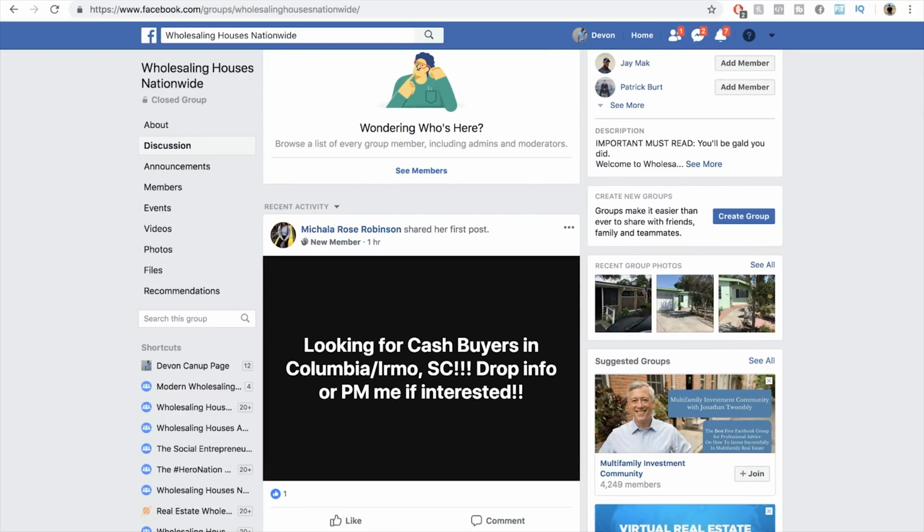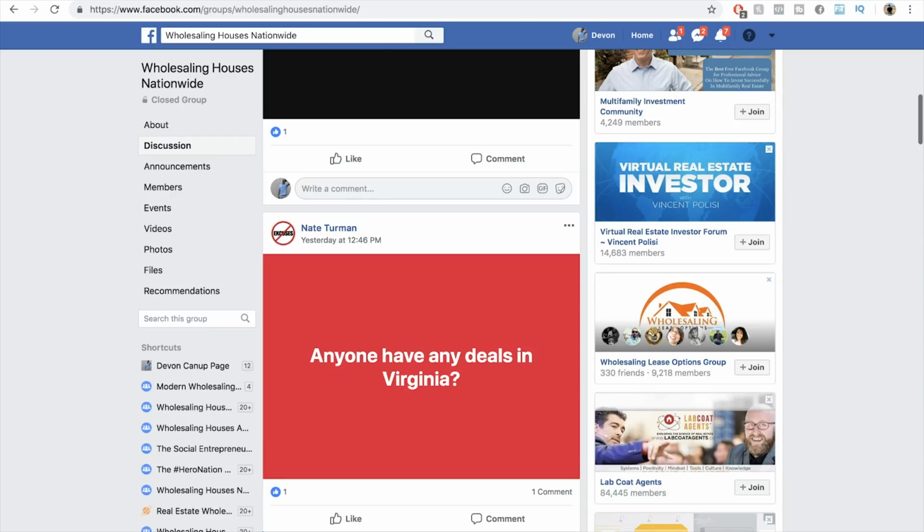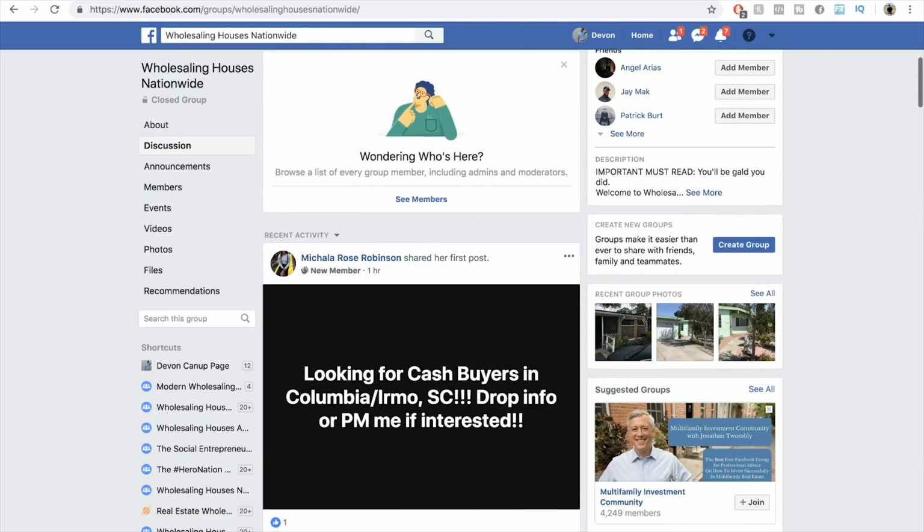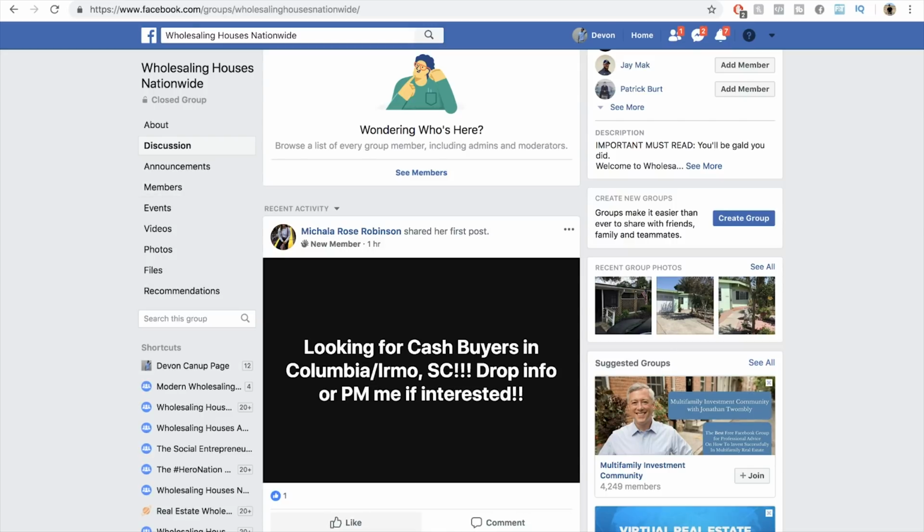But looking for cash buyers in Colombia, this is what literally everyone does. Or they're looking for deals. It's literally the same crap over and over and over again. This is what everybody does, and it never gets any engagement. You see one like an hour ago.